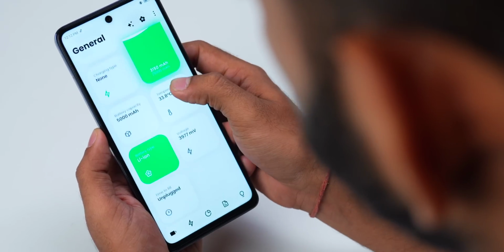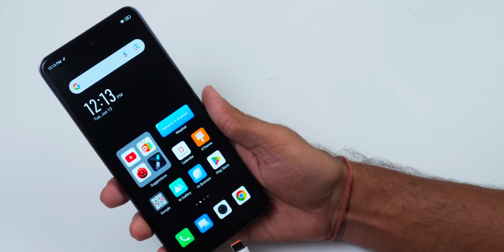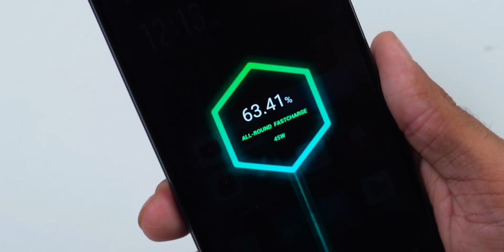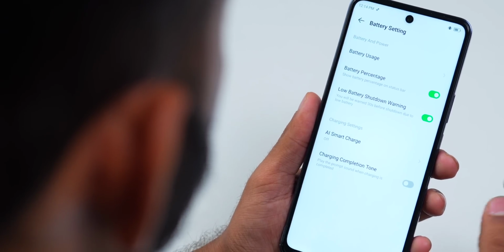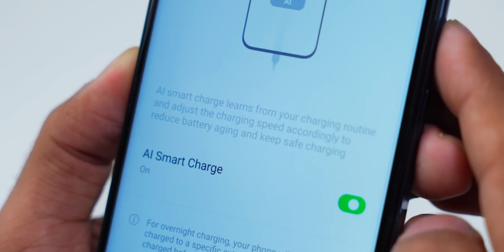Now this comes with a 5000 mAh battery, so it can easily last 1 day on medium to heavy usage. Also, it can fast charge at 45 watts and the charger is included in the box. So it can go about 55% in just 20 minutes or so. But there are two interesting things here. First, it has something called AI Smart Charge. So basically, if you leave your phone on charge overnight, it will charge only up until 80% and then stop. And again, it will charge the remaining percent in the morning. So this should improve the battery life in the long run.